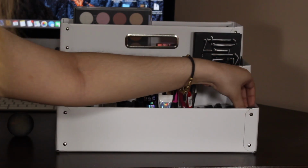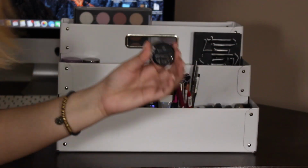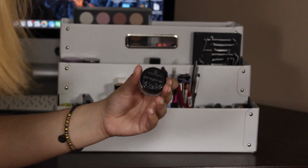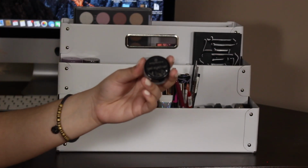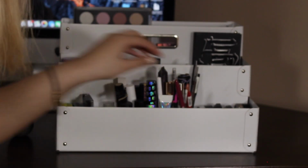Over here, I have a few pots that kind of slid in right here. So I have the Essence Gel Eyeliner. This is my favorite gel eyeliner. I'm actually wearing this today. It is really nice, creamy, opaque black, an everyday product for me.